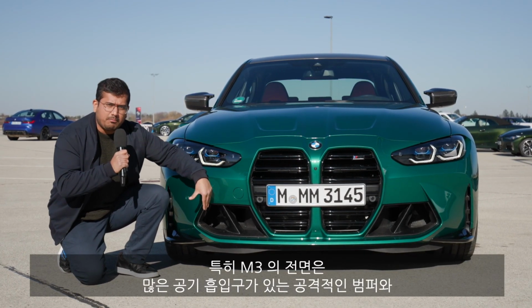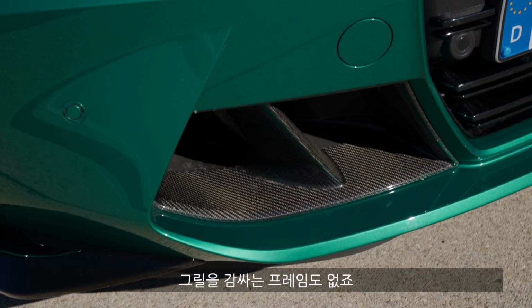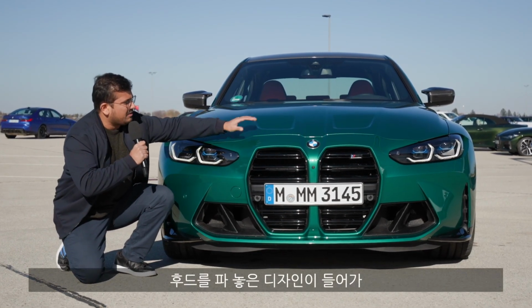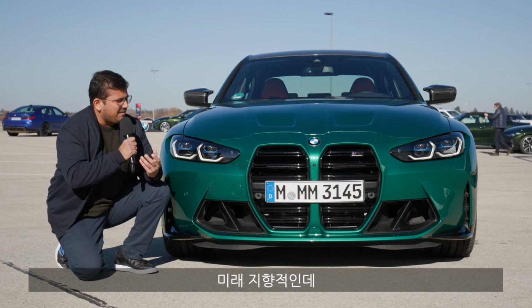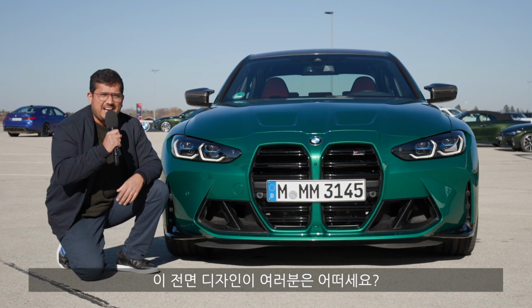I know there's a lot of debate regarding this, but especially here in the M3 with these really aggressive bumpers, a lot of aerodynamic channels, this does also not have that frame around the outside, and because of that black color, it looks really menacing, especially with these hood scoops, or rather these indentations. It looks really muscular. It's very Atari, very anime, very futuristic. What do you guys think of the front design?